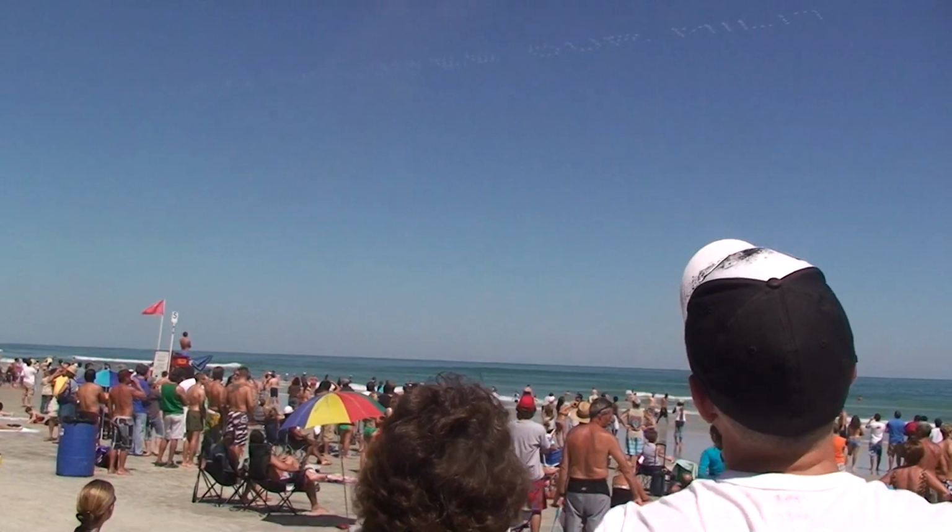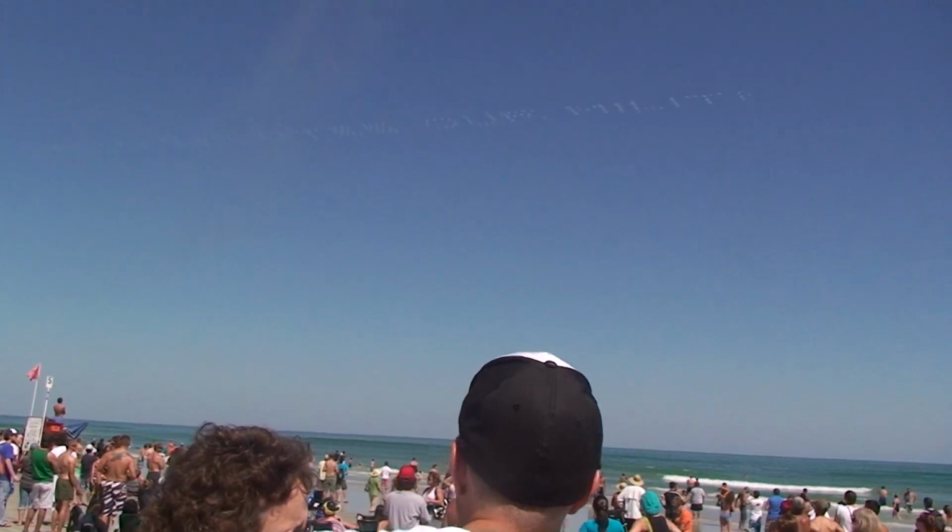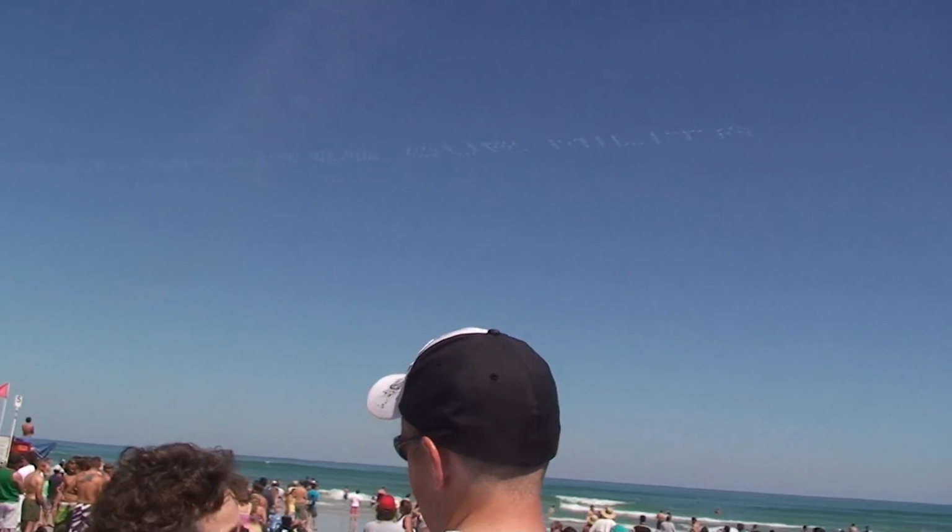Call sign Dangle performing a vertical reversal, setting up for the demonstration of the incredible thrust-to-weight ratio of the F/A-18. As the opponent comes back in and reaches show center, he will pitch up through the vertical and execute a maneuver developed in World War I by Max Immelmann, known as the Immelmann turn.